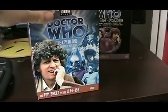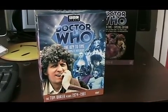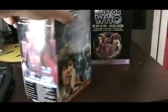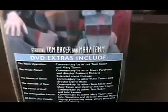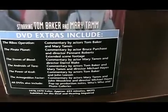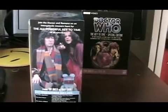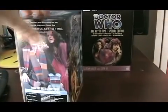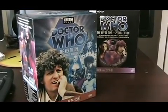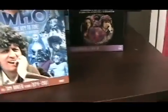In terms of special features, which the Doctor Who series is now known for packing onto the releases, back in 2002 even the UK releases were very limited. The DVD extras are mainly commentaries, and commentaries are pretty much standard on all Doctor Who releases. In fact, I think to date every set that's come out has had them, although I don't really have time to sit through all the documentaries or the commentaries. So if there's one that I really want to listen to, then I'll give it a shot. So we go through that.